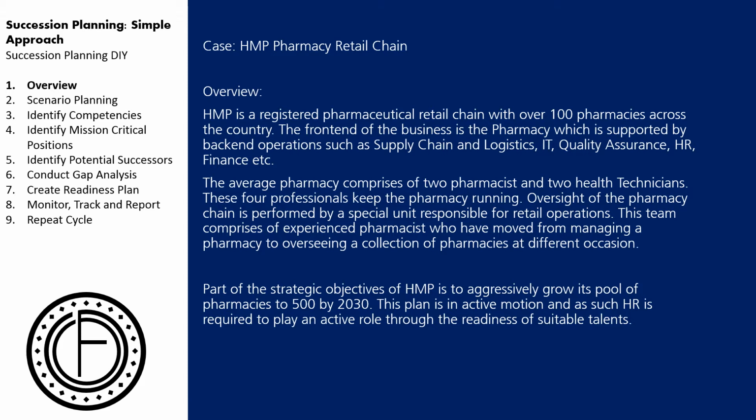The front end of the business is the pharmacy, which is supported by back-end operations such as supply chain and logistics, IT, quality assurance, HR, finance, etc. The average pharmacy comprises 2 pharmacists and 2 health technicians. These 4 professionals keep the pharmacy running.